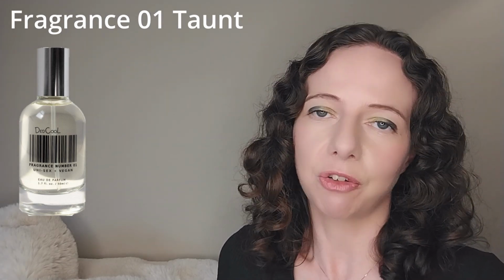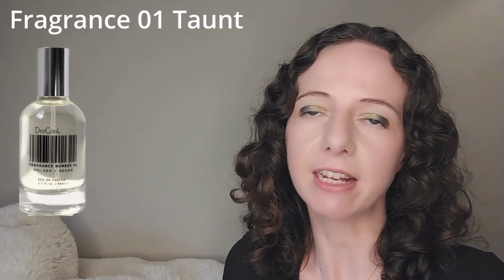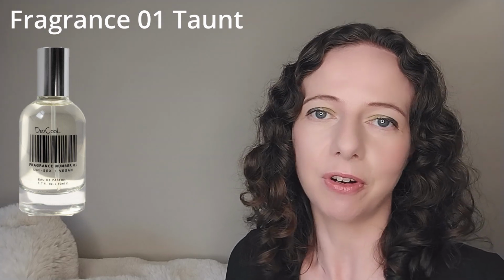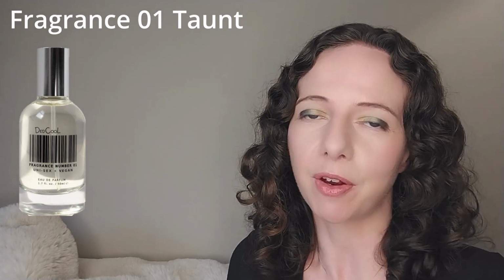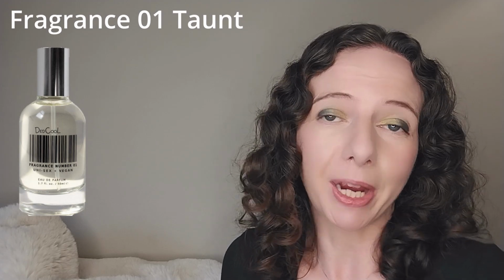I had a really strange experience with this fragrance. The first time I tried this, I kind of dismissed it. I couldn't really smell it properly. And then the next day, I could smell it really strongly. I'm not quite sure what's caused that or whether I just became anosmic to it. But ever since, I've been able to smell it quite clearly.